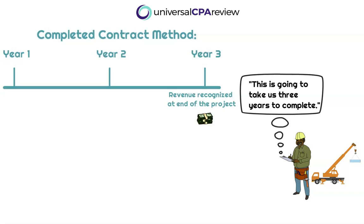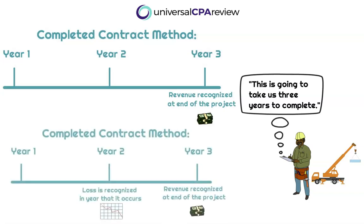All right, so as we mentioned, this is going to be used when we can't recognize revenue using the percentage of completion method. In other words, when we can't recognize revenue throughout the life of the project for whatever reason. So at the date the contract is completed, we're going to recognize gross profit. Now keep in mind, if for whatever reason there's a loss, that is going to get recognized when the loss actually occurred. Okay, so if we have a 3-year contract and we determine that a loss occurred in year 2, then we're going to go ahead and recognize that loss in year 2.